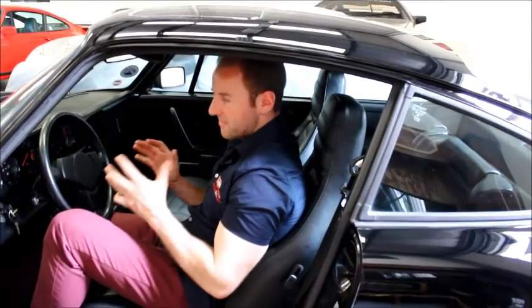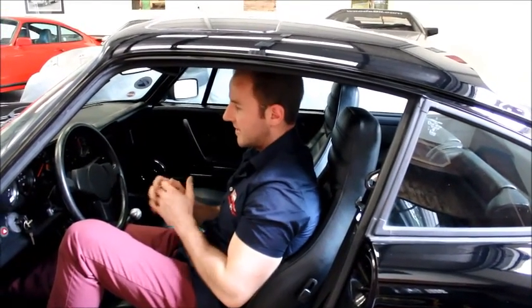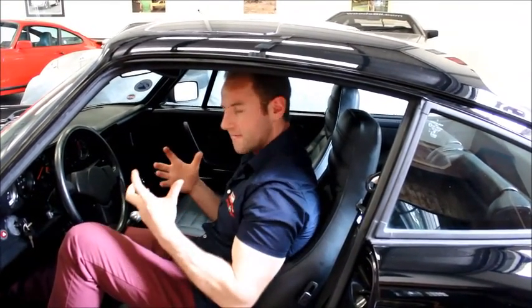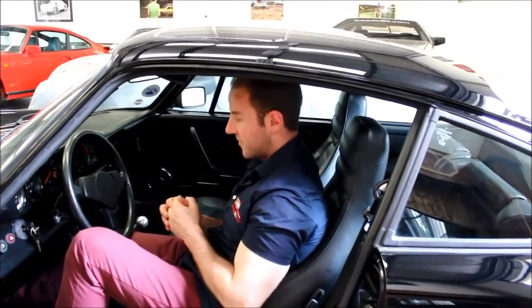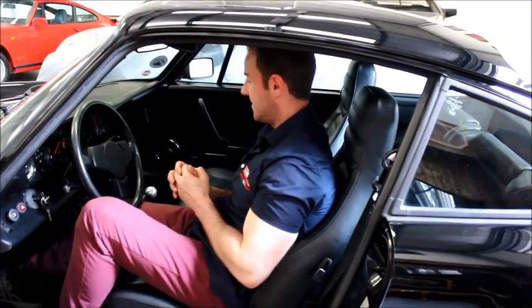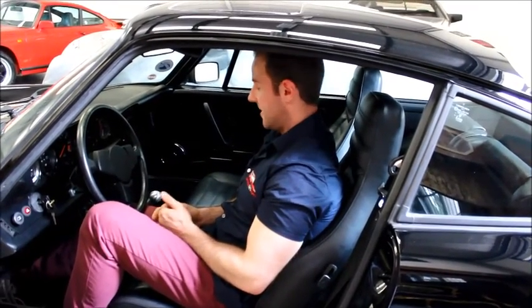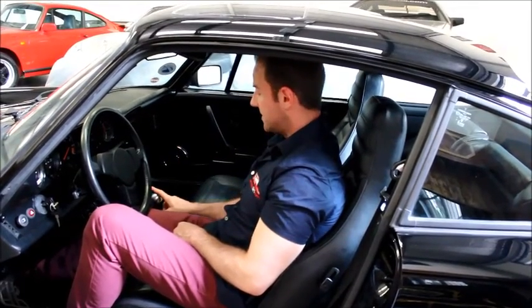The suspension and the brakes and everything are so well set up. Everything steers and brakes in a straight line, and the suspension itself still feels really solid on this car. This literally drives like a new car. This, without a doubt, is the best driving SC I've ever had in, ever. So it's got a 915 gearbox, again, no crunching. Normally these cars are crunching in second or they're crunched in reverse.